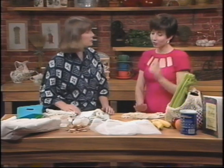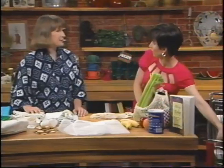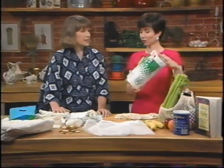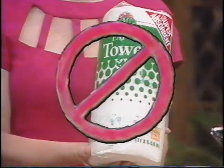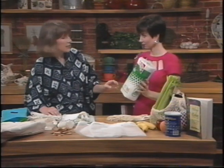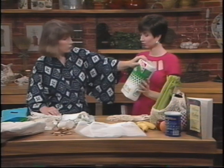Now I'm going to take some products here that I think most people purchase on a weekly basis, and you're going to hopefully tell me what's wrong with this. Okay, well here we go. Bad, very bad. Paper towels, made obviously from trees, and a lot of trees, considering how many we all use, wrapped in plastic.